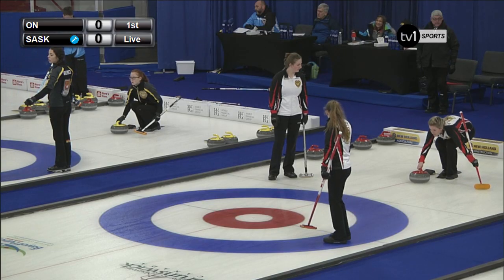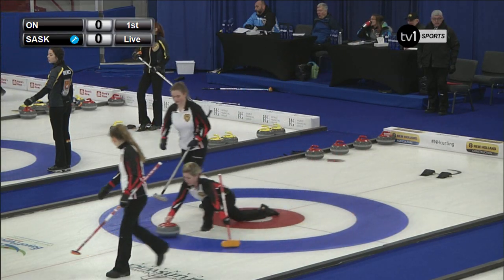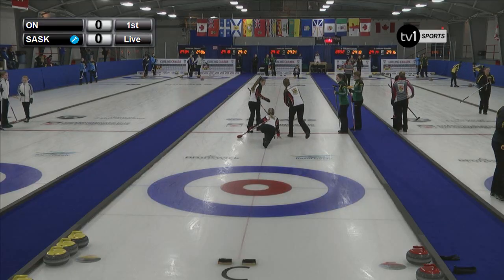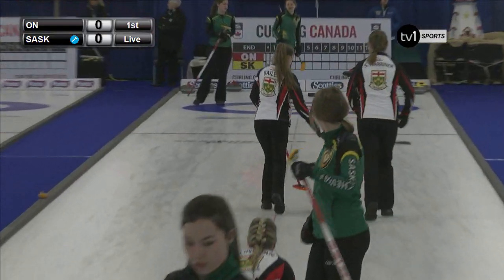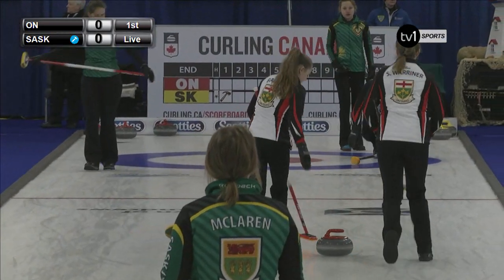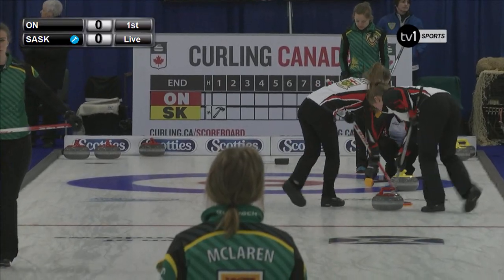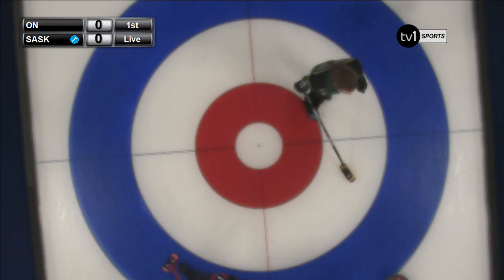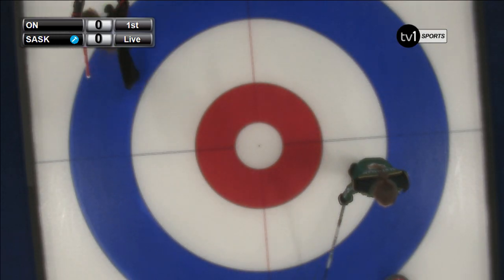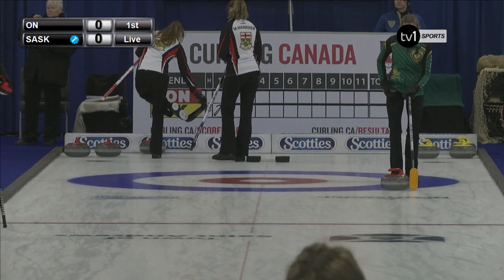So this competition here is set up in two pools, a pool A and a pool B, and there's 26 teams from all across Canada. On the boys' side there's 12 teams, so two pools of six, and on the women's side there's actually 14 teams, so two pools of seven. Nice hit and stick there for Ontario.